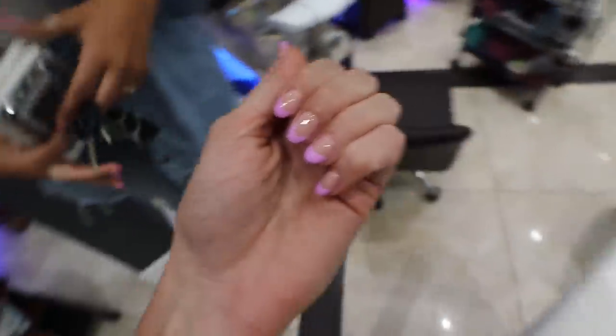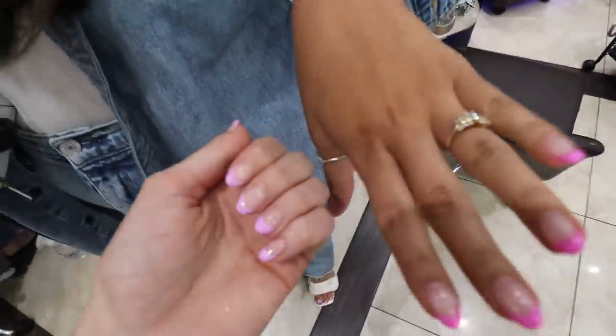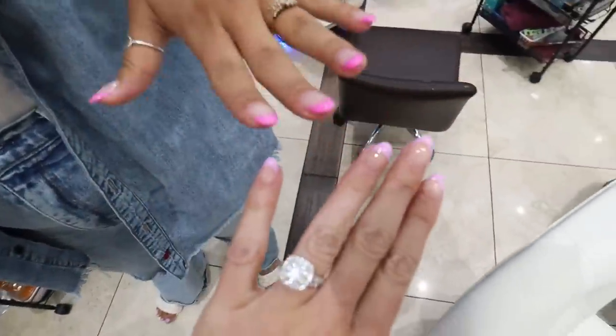All right, guys, the nails are done. Let's see them. Ba-bam. I copied Bella. It's so cute. Oh my gosh. Matching. All right, you guys, so that is a wrap on the day. My nails turned out so stinking cute. We just went and got some protein drinks, and then I came home.